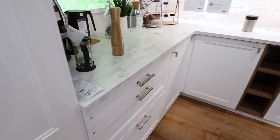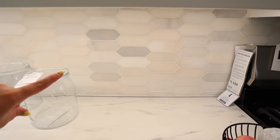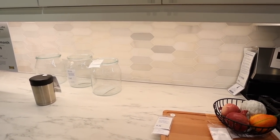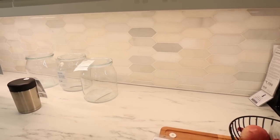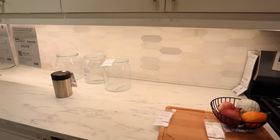I love these countertops. These are absolutely gorgeous, but my favorite part is this backsplash. I love how it's matte. Our backsplash in our house right now is really shiny, and I hate how in my videos you can kind of see me working because it bounces off of the backsplash. So in our next house, I definitely want something that's matte and really textured like this. I think this is stunning.